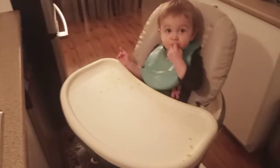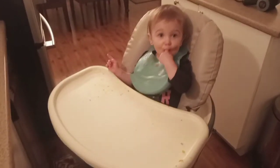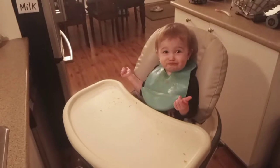Okay, so Ileana is all done eating and she really enjoyed her meal. She actually had a very big portion. So I'm just going to clean her up real quick. We're going to put her on the potty. And she has so much energy right now. And bath time we go.